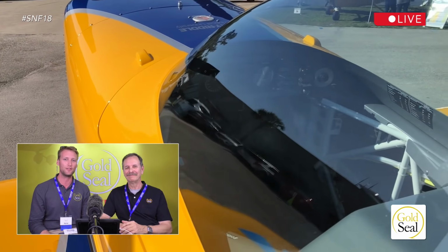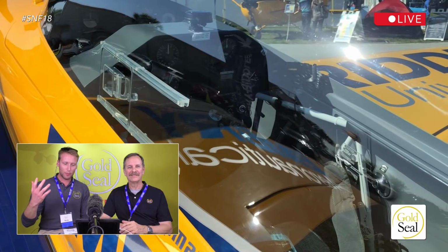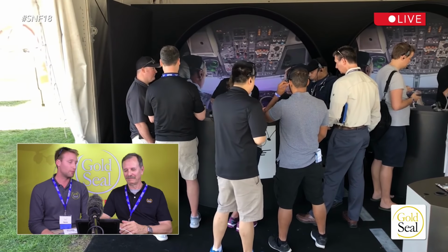But here's a look at the inside of his cockpit there. There's a camera up front just in case he wants to terrify any passengers that decided to ride with him that day. I'm sure he could probably knock you out with some G-force as he takes those 10 to 12 G turns that they come around. But he did a performance yesterday. I'm sure he'll probably do another performance today, and I'm really looking forward to it.